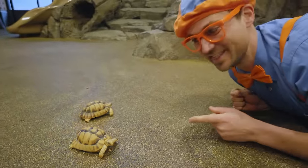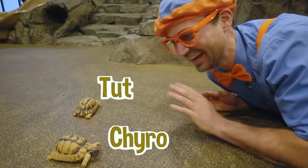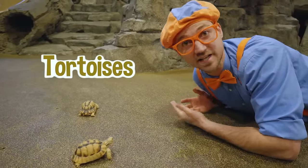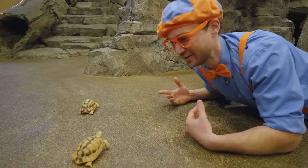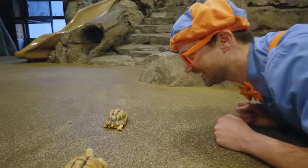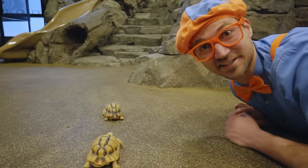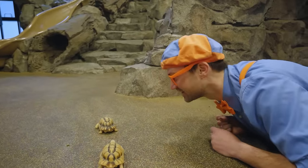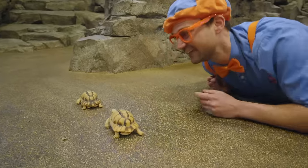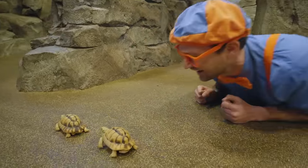Wow, look, this is Tut and this is Cairo. Whoa, look at them, hey! They are Egyptian tortoises. Yeah, when I hear tortoise, I think of a big turtle. But these are actually full size. Whoa, where are you two going? I wonder if they're hungry. They actually live in the desert. Yeah, whoa, that makes sense because they're Egyptian tortoises. Whoa, look, they're following each other. Whoa, that looks fun.